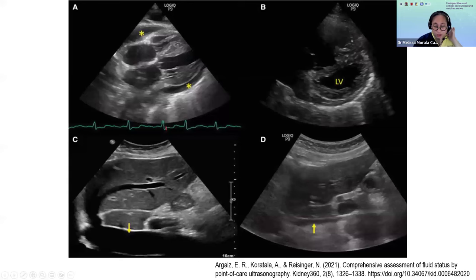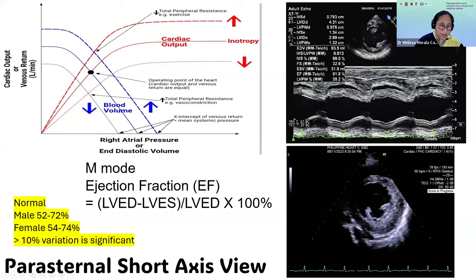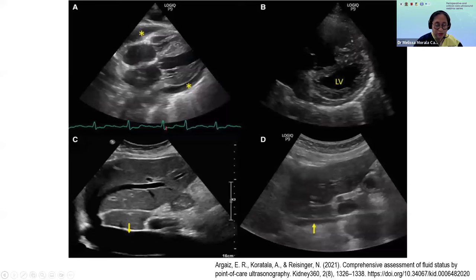Common findings in focused cardiac ultrasound: A, pericardial effusion, as seen in letter A with an asterisk, surrounding the heart, seen from a subcostal window. In letter B, the D sign, or the interventricular septal flattening, seen from the parasternal short axis view.